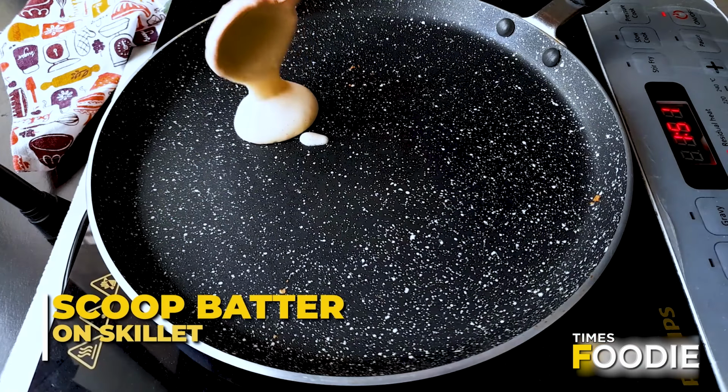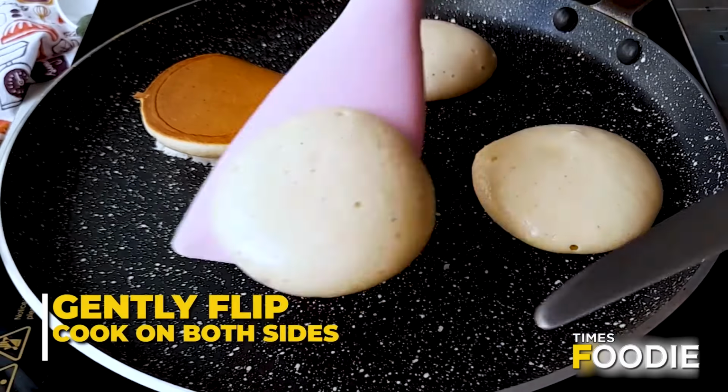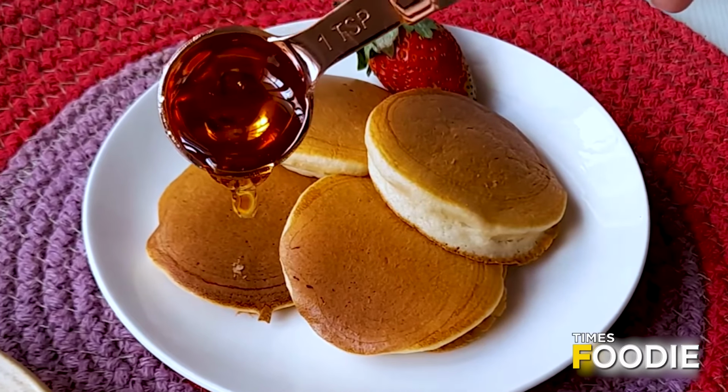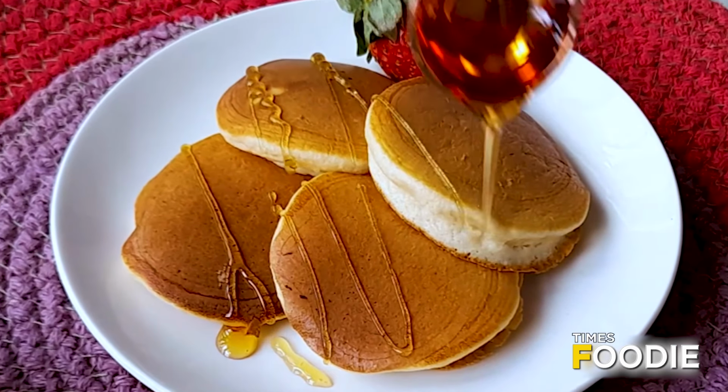On a low heat skillet, scoop the batter and let it rise and shine. Flip and cook the other side. Now top it with honey or maple syrup, fresh fruits, and you've got yourself a brunch star.